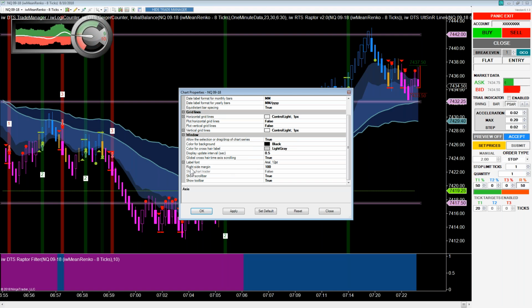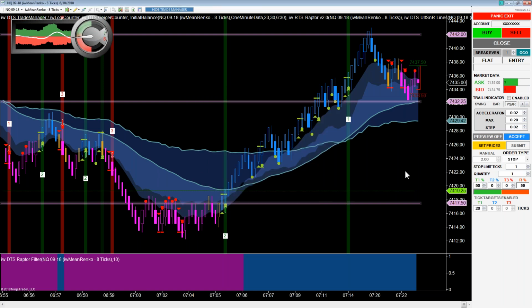And the right side margin is what you want. You can experiment with the number. I think by default it's 150 or 250, something like that. You can see I'm running 100. It gives you space about 3/4 of an inch off of the price axis. Once you have found the number you like, apply it and save it as a default. And then it will automatically be that way when you open up another chart.